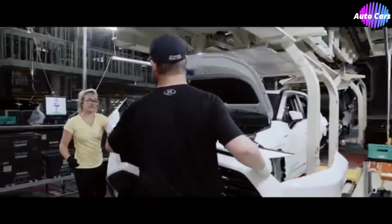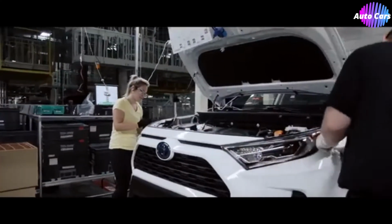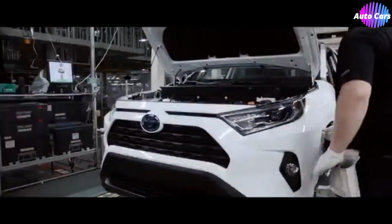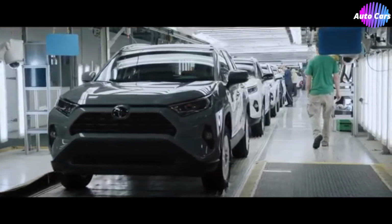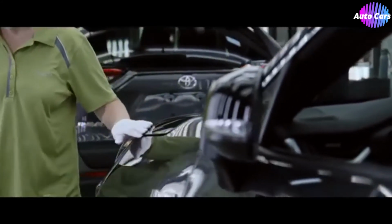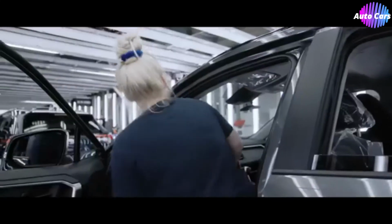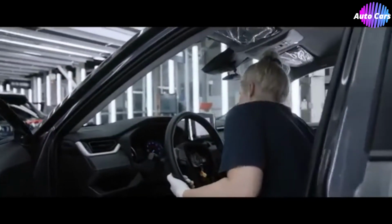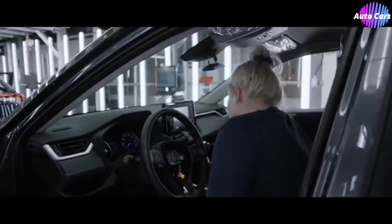Once the assembly is finished, RAV4 is ready for one final quality check before leaving the factory. RAV4's final quality check is done under special LED lighting. This bright lighting helps team members spot any imperfections, both on the outside and the inside. A process duplicated at Toyota facilities in North America and abroad.